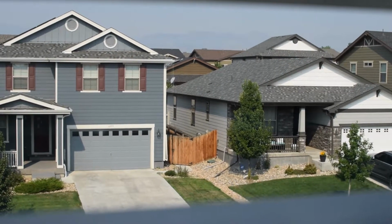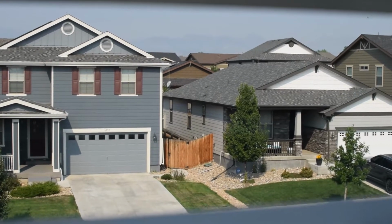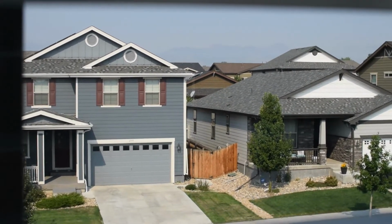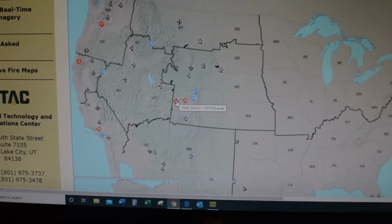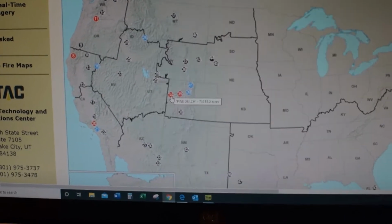So how's it going this morning? We woke up to a total smoke show. Back there you can kind of see the outline of the foothills, but they're pretty well covered up today. Alright, today it's mid-August 2020, so we got the Pine Gulch fire in Colorado.